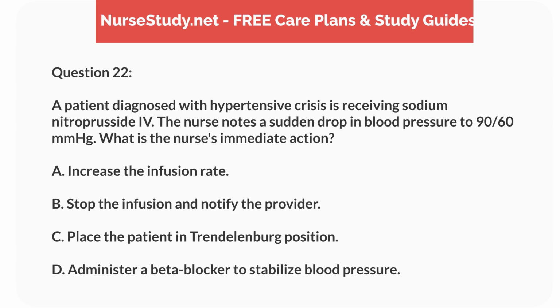Question 22. A patient diagnosed with hypertensive crisis is receiving sodium nitroprusside IV. The nurse notes a sudden drop in blood pressure to 90 over 60. What is the nurse's immediate action? A. Increase the infusion rate. B. Stop the infusion and notify the provider. C. Place the patient in Trendelenburg position. D. Administer a beta blocker to stabilize blood pressure.